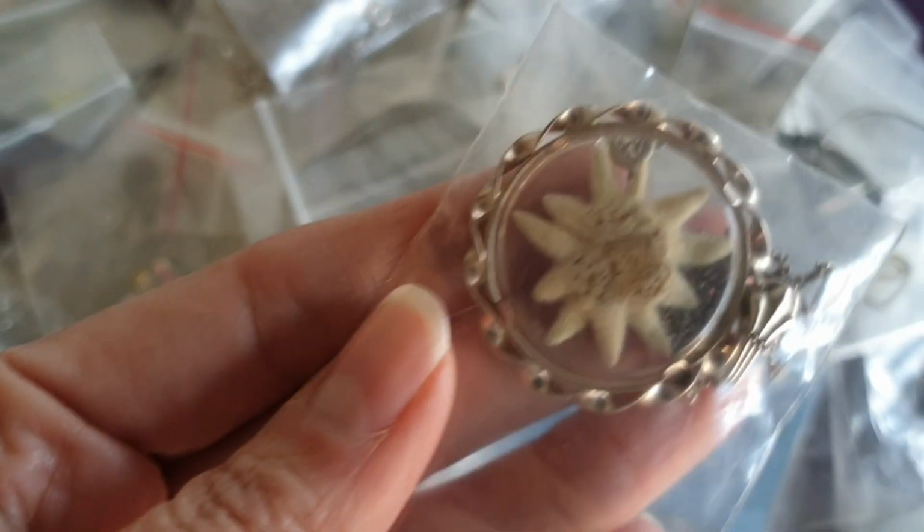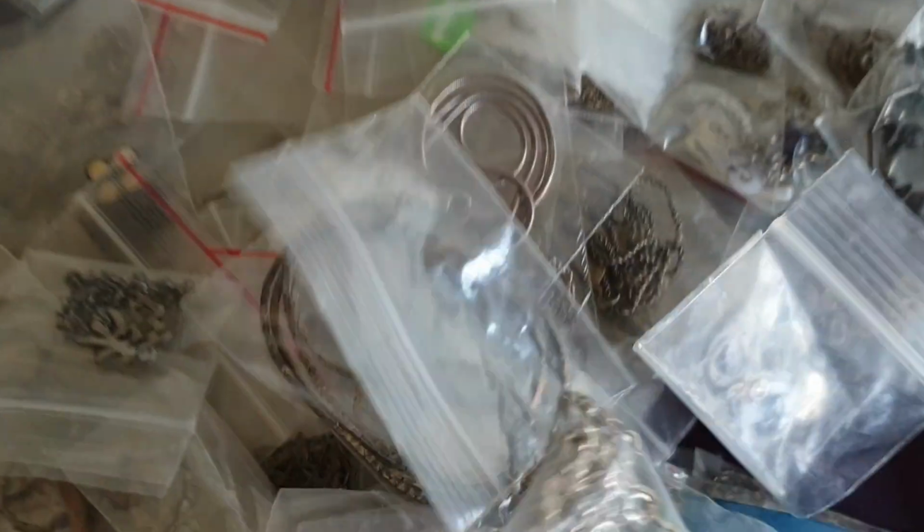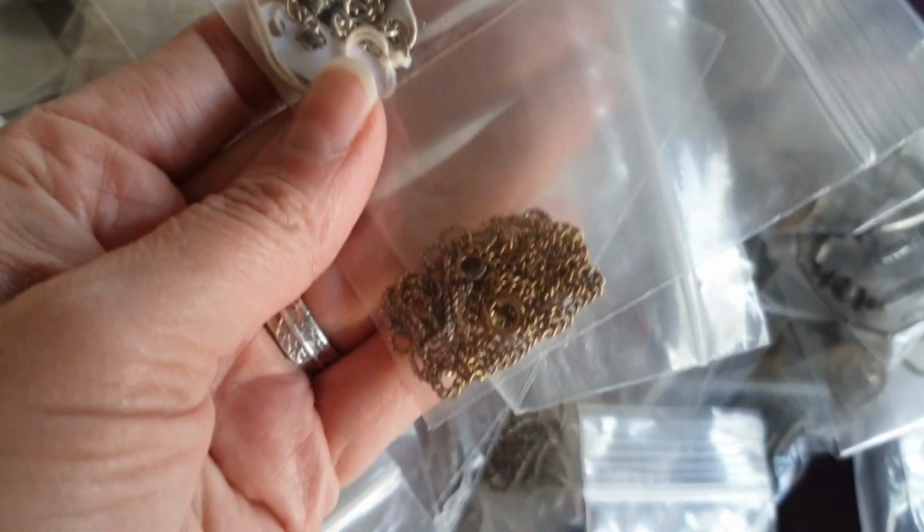This piece is lovely. Lovely old one in a silver casing. Lots of necklaces. Some amethyst.